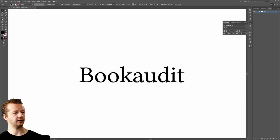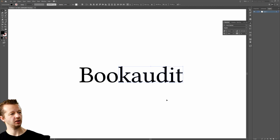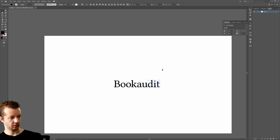And then now I'm going to convert to outlines. So Control-Shift-O will do that. So now no longer is it editable type. It's just a shape-based layer. And then I can also right-click and ungroup these. And I'm just going to eyeball the letter spacing here. Let's see. Felt like the book was a little bit more separated between the letter spacing compared to the audit type. So I'm just using my keyboard arrow keys just to adjust things.